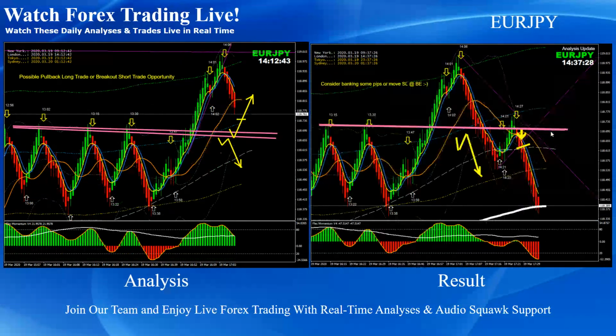Euro yen, pretty straightforward. As I mentioned to my traders, look for the pullback. As you can see, we haven't seen any green candle. And I said to my traders, now the price is broken. We need a confirmation if the price is going to continue short. And that is the confirmation, as I explained to my traders through live audio commentary. I even explained this one for educational purposes. As you can see, guys, this is purely price action. Beautiful short trade on euro yen.